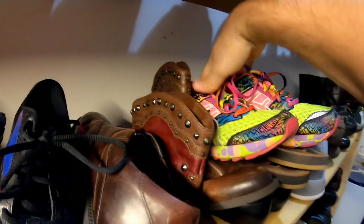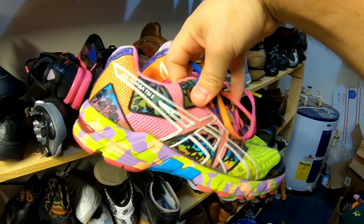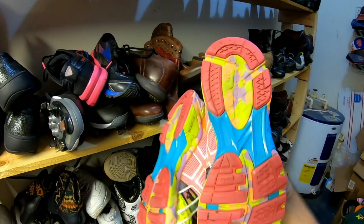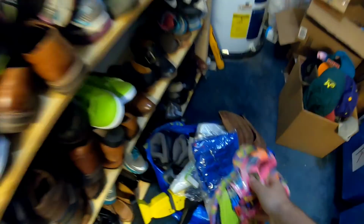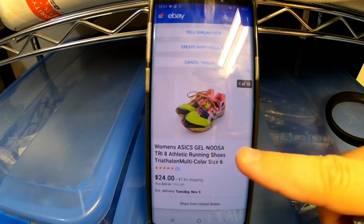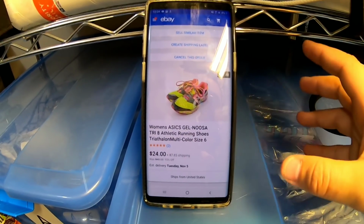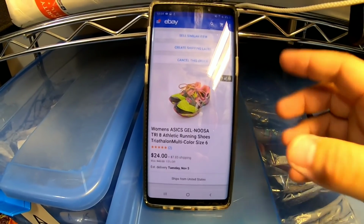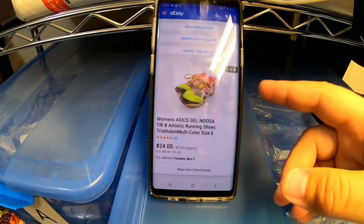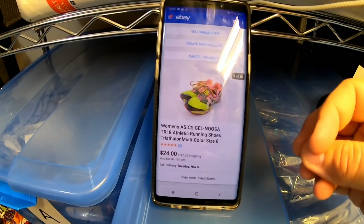I sold these Asics shoes. I got these at Goodwill like last week before last or something. Just really, really bright triathlon running shoes in pretty good condition. I paid $6.50 for those, and they sold for $24 with the buyer paying shipping. So I thought I was going to get a little bit more money for these, because typically with Asics, the brighter they are, the more money you're going to get. But I didn't check comps in the store, so I just got home and looked, and sold comps were between $25 and up to $40 depending on the size.